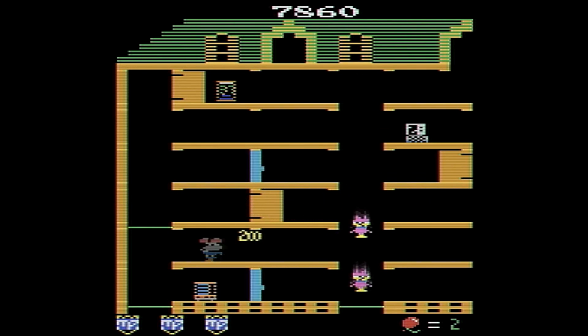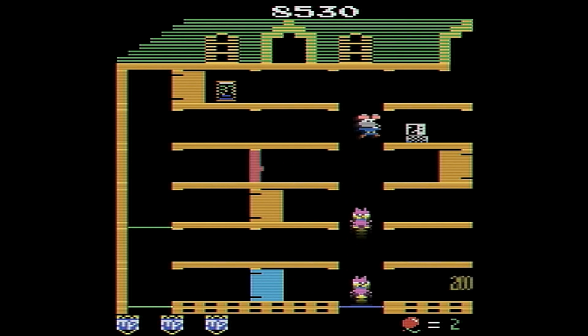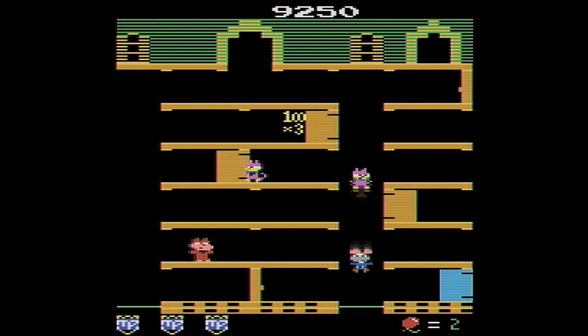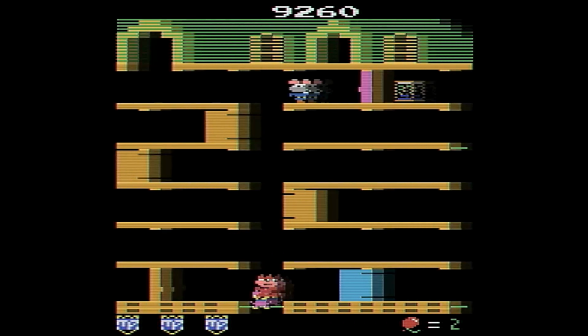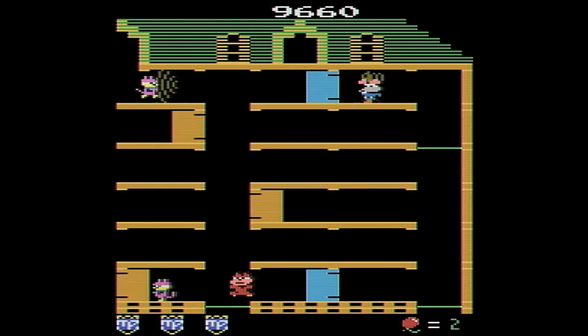Mappy can open and close any doors on the same floor he is on as long as he is facing the direction of the door. Pressing the fire button, Mappy will toggle the door open or closed. If any cats are near the door when opened, they will be temporarily stunned. If Mappy is too close to a door that is opened, he can also be pushed back by the door opening. There are special flashing doors on some of the floors.